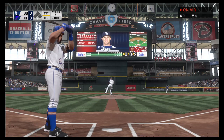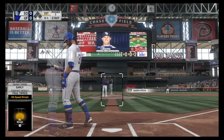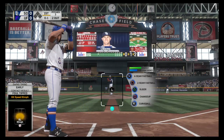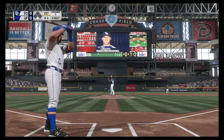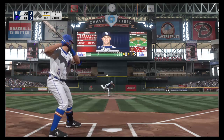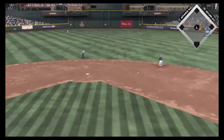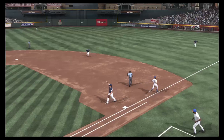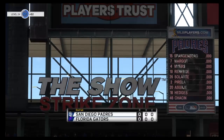Into the windup and the pitch. And this one's tapped foul at home plate. Hit to short. To his right, Perella. Throw on to first gets him, and the side is retired. On to the second inning here in the desert with no score.